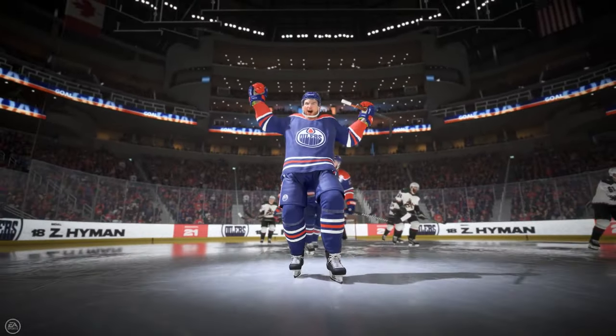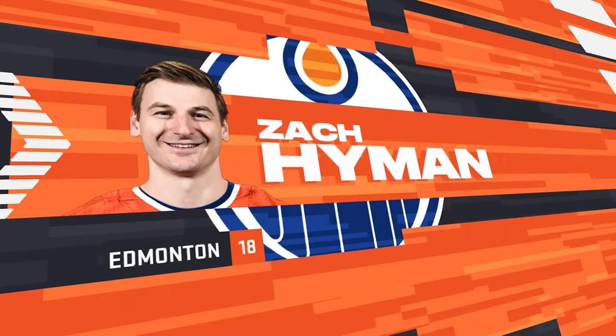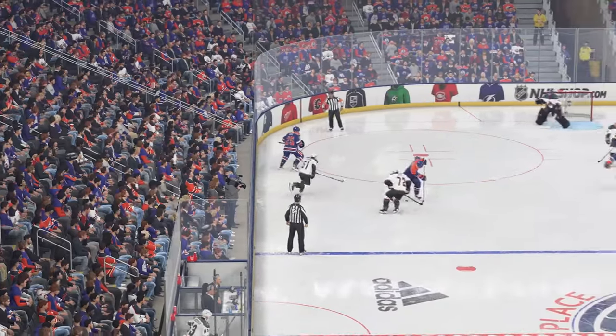Off the post and in! Well, that's a real sneaky one that fooled the goaltender, James. Not much room available, but that one, perfectly executed. I'd like to call this a quiet shot, James.